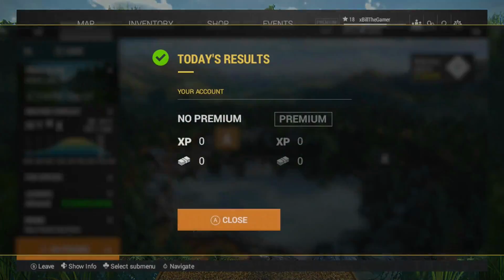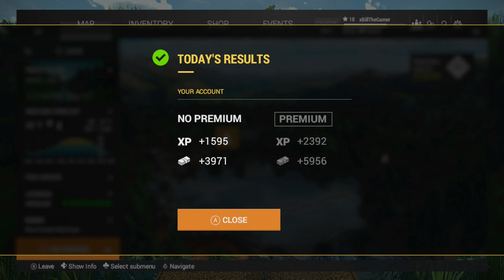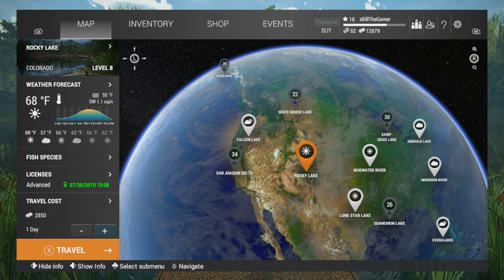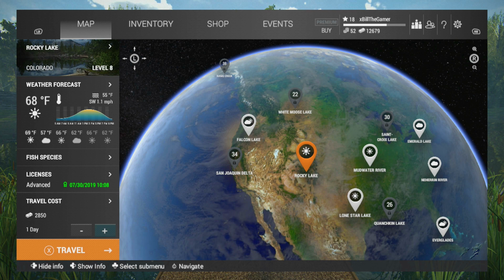We are going to cash in 1600 XP, not bad. We did actually make the money back. I forgot about the 500 bucks for visiting the lake for the first time, so that wasn't bad at all. I actually need to go and buy more sinkers.